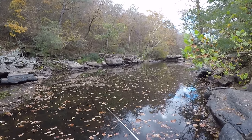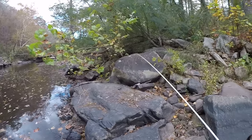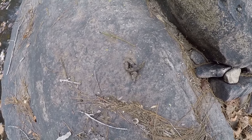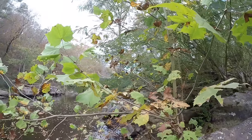Okay. This ain't too deep right here, but I bet you on up. If I remember right, there's a deep hole. Of course, it's not. But look there. Y'all see that? That's coyote scat.